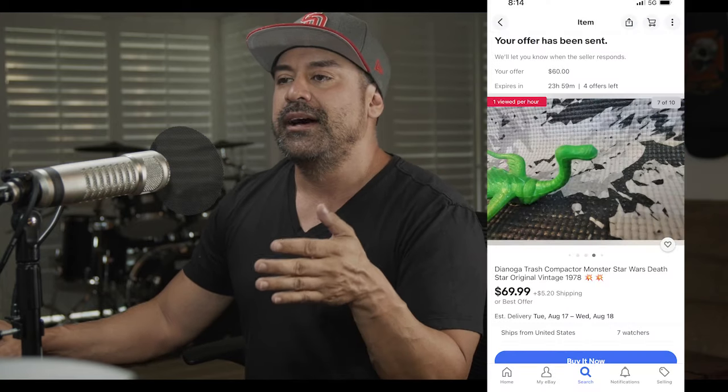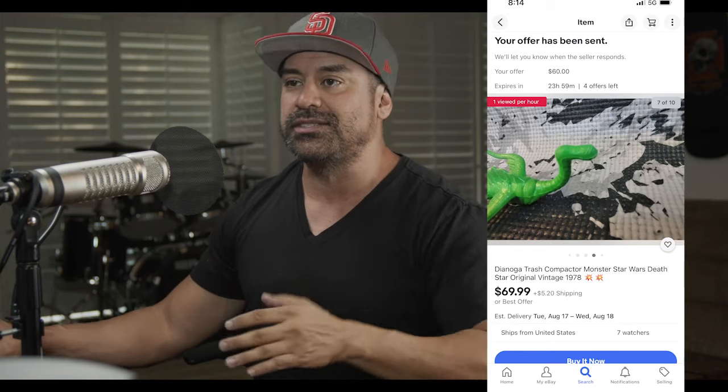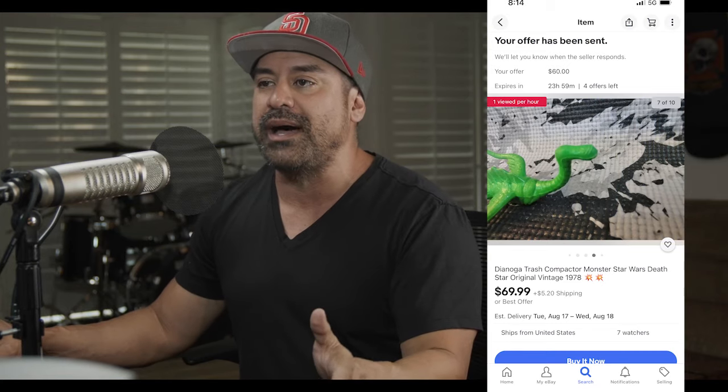It was in great condition and I still need it for my collection and I want to get it graded, but I wanted to check eBay just to make sure. So I went to eBay and I found a trash monster that appears, and I say appears because you can't inspect the figure in person, so all we have to go on when you buy online is speculation.